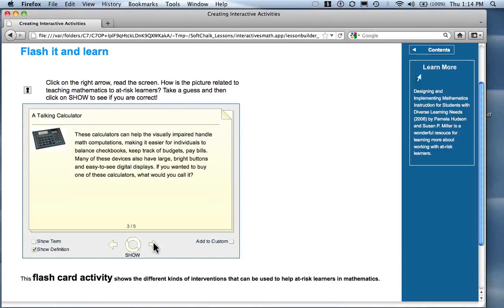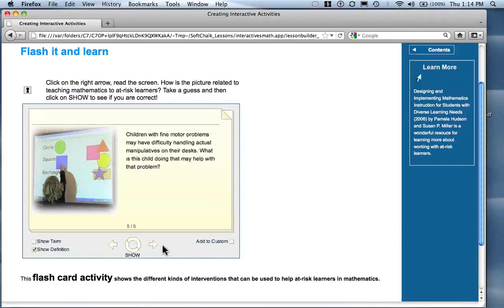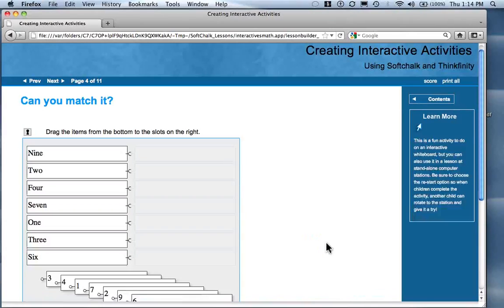This is actually called a talking calculator. In this pre-service class of students learning to be math teachers, I was trying to get them to think about technology that would assist students in learning mathematics. On this activity, I'm showing them some of those devices. This is called a coinulator. For the last one, I asked, what is this child doing that may help them with that problem? The answer is, of course, using an interactive whiteboard, which I was using with them as I was teaching this lesson.